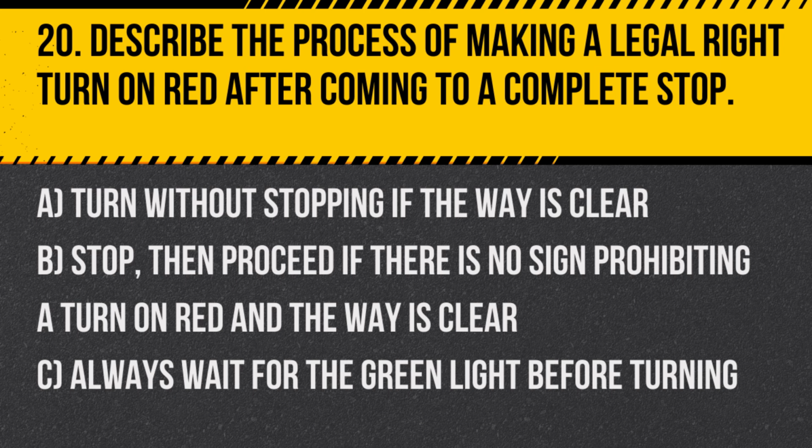A. Turn without stopping if the way is clear. B. Stop, then proceed if there is no sign prohibiting a turn on red and the way is clear. C. Always wait for the green light before turning.